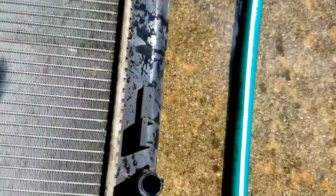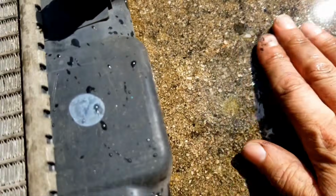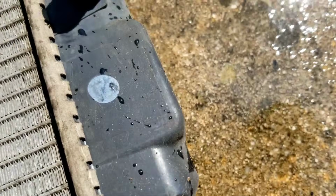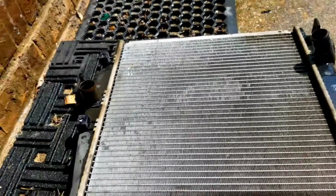Anyway, I did get a big old white chunk of calcium, or it looked like that, but I mean, that's a rock in the driveway. It broke up in my fingers, but it was a big white chunk that came out immediately. Well, I'll keep cleaning this thing.